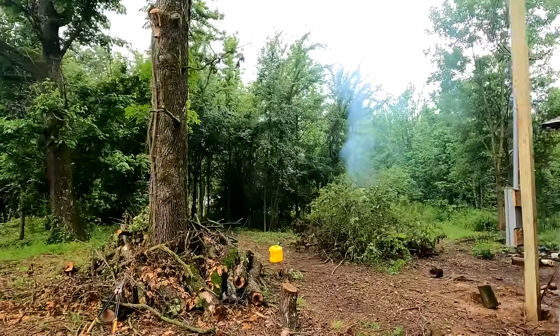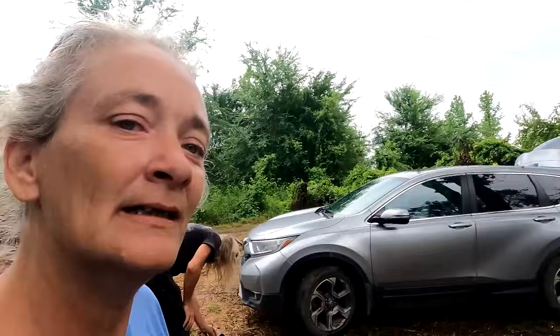It's pretty wet out here, y'all. If it's something done, it's gonna get done fast. Yeah, it's pretty wet out here. So, I don't know, but we'll see what we can do. See if we can get it started again.